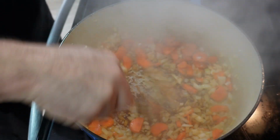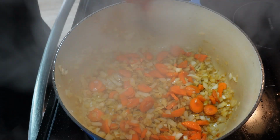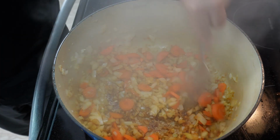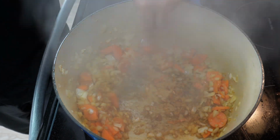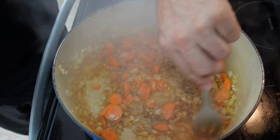A lot of steam in here. Smells really good though, nice and fragrant. Yeah, smells delicious. And then I'm gonna read ahead on the steps to see what we have to do next. Okay, so once these have been in there for 3 minutes and they're feeling tender, we're gonna add that garlic for 1 minute until it's tender and fragrant. Maybe not tender, but fragrant.